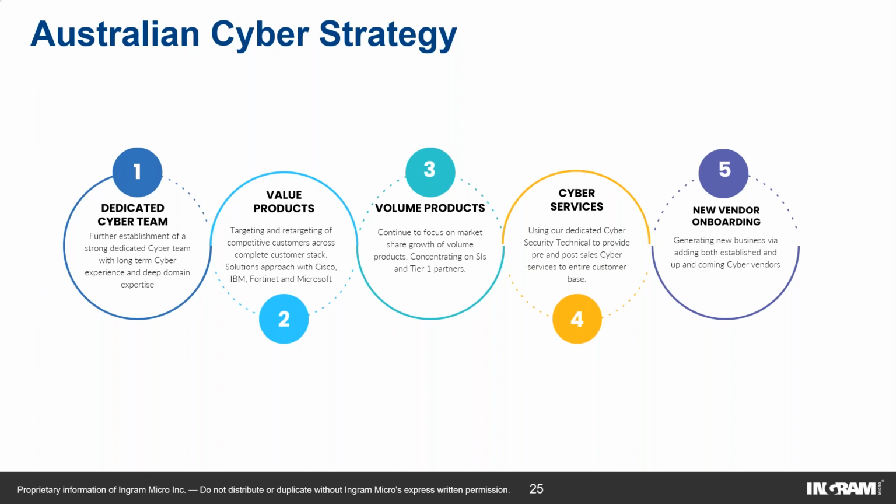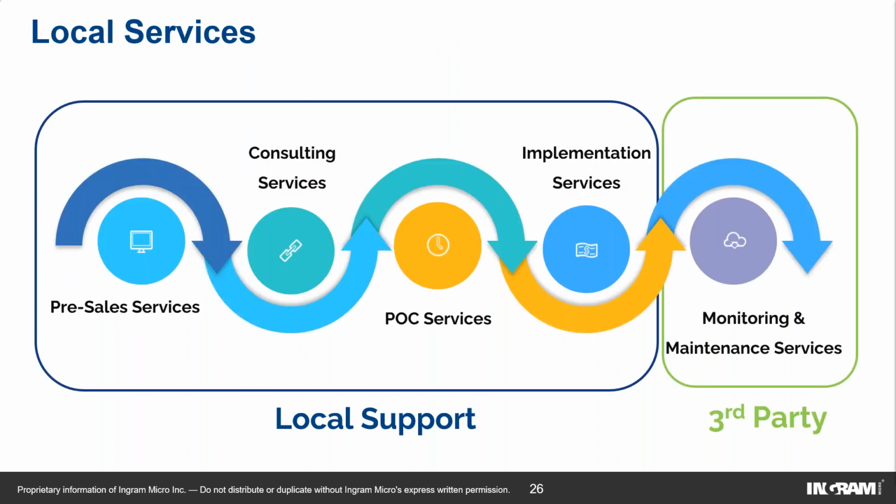Next slide there, thanks, John. What we've done with our local services here, and these are Australia-wide services, is we've got pre-sales services, consulting services, POC services, and implementation services. What that boils down to is that if you're thinking of rolling out an instance of AWS, or you need some help on how to secure it, or you need some consulting services, or you're thinking of running up a POC, going, okay, let's test this one against this, let's see what works, then give us a call. We've got those services to help you.